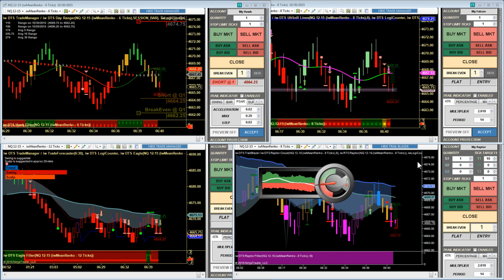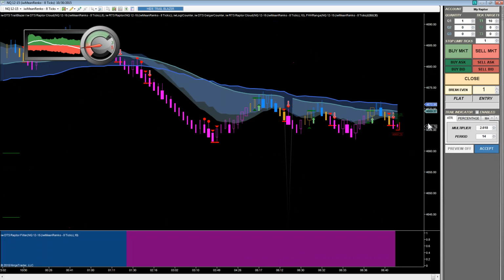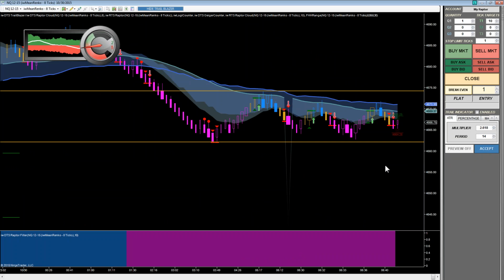All right, so here comes the Raptor now, and the Eagle, both with a hard edge bounce. So it looks like we're going to challenge the bottom end of this trading range. Of course, the best thing to do regarding these trading ranges is to let the market break out, right?